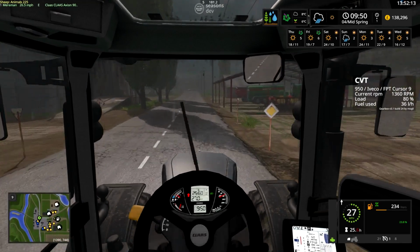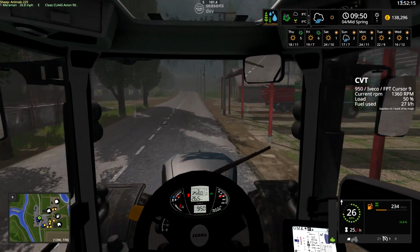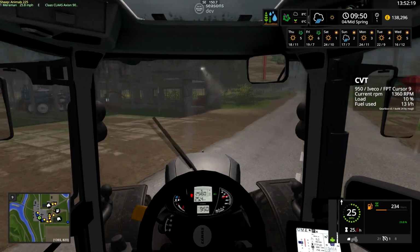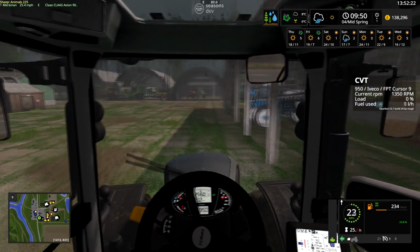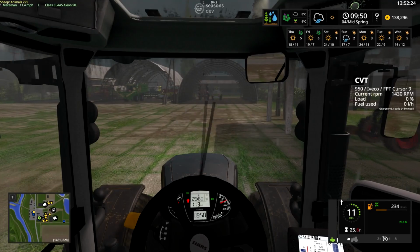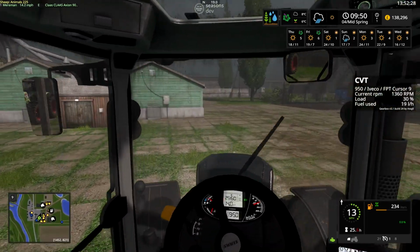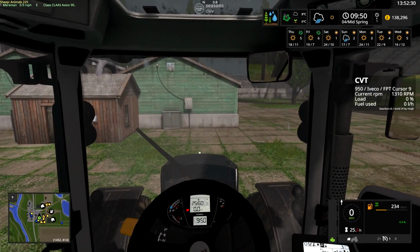Where are we going to go next? I should go around here, I think. Park this up. Oh, I don't want that going. Switch the lights off now.